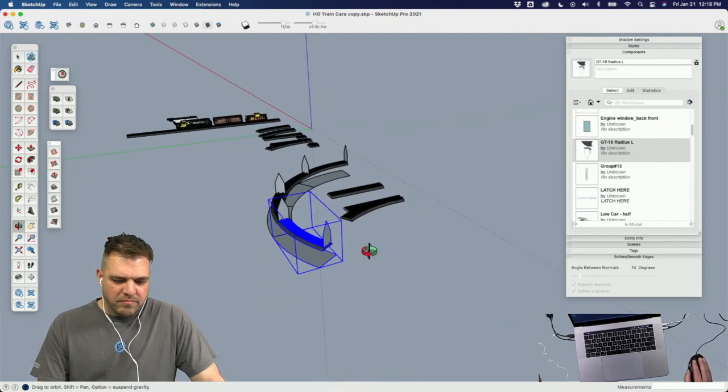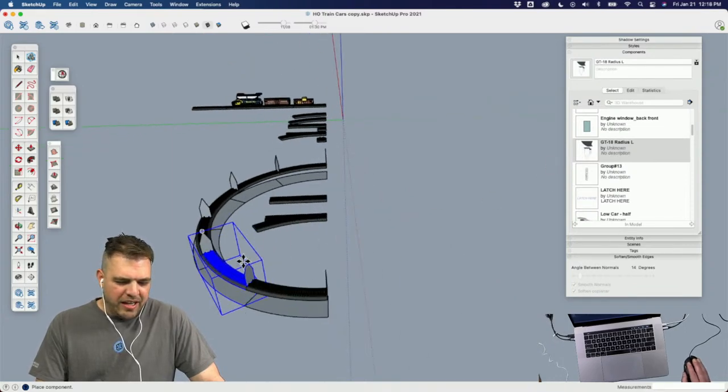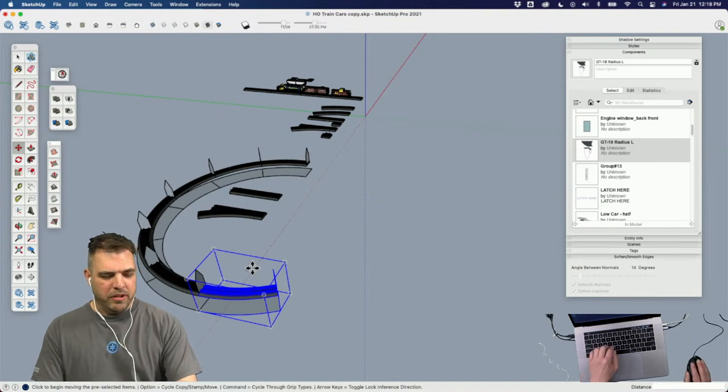And you got the axis sorted. Yeah, so this is what we want to do. When we bring this in, I can just click and it's really easy to set this in place and line it up. That's why we went through all this trouble.